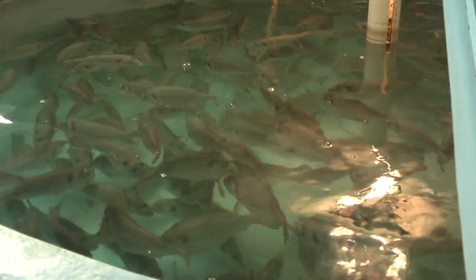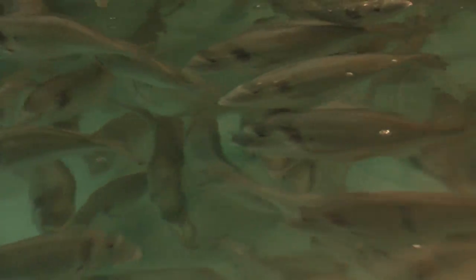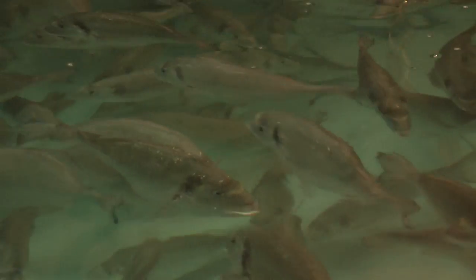And this is the world's most sustainably produced fish. The system is completely and fully contained. There is zero interaction with the environment. There is zero waste going back to the environment, which is the big problem with aquaculture today.